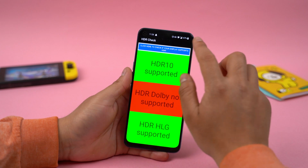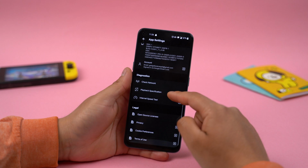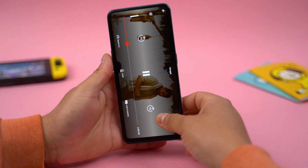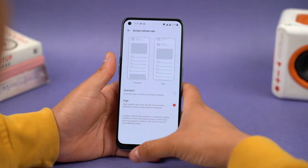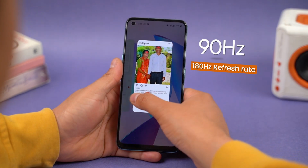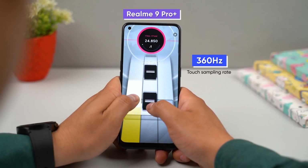But despite being rated as an HDR10 Plus compatible display, the Nord CE2 cannot play HDR videos on major streaming services like Netflix and Amazon Prime. But you can still enjoy content in HD resolution thanks to the Widevine L1 support. Moving on, the screen here refreshes at just 90Hz and the company has not even included a higher touch sampling rate here. It's just 180Hz. In comparison, the Realme 9 Pro Plus feels much more responsive as its touch sampling rate can go as high as 360Hz when you're gaming.